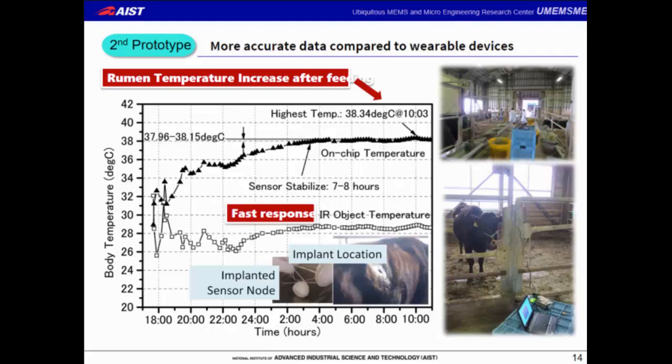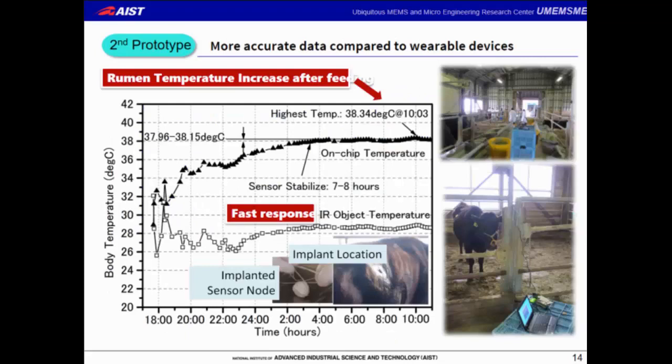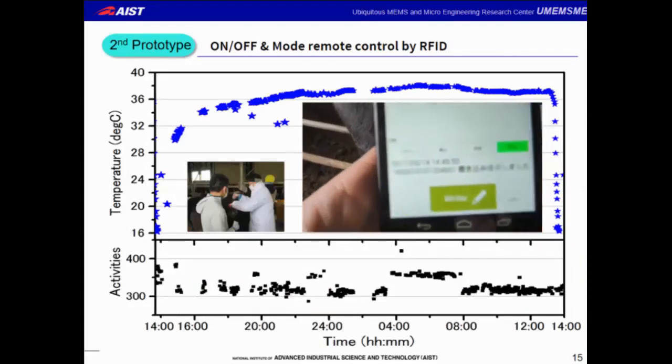And another application of the temperature sensor is to detect the good timing of inseminations for birth control. We need quite precise birth control for the cows, but the time of insemination is dependent upon their temperatures. So the precise measurement of the cow's temperature is quite important. So that's examples of the measuring.